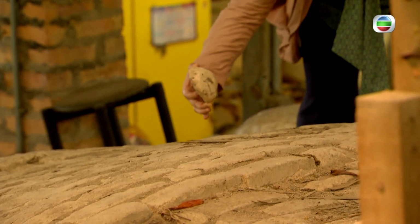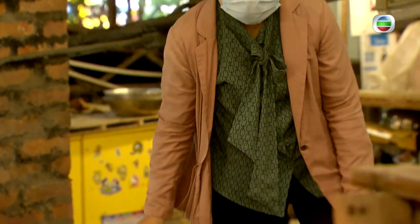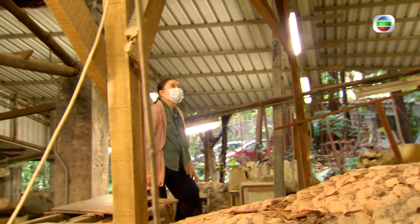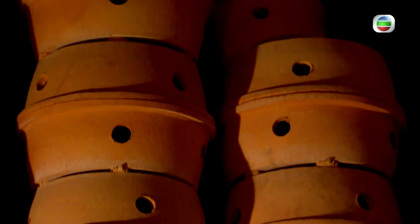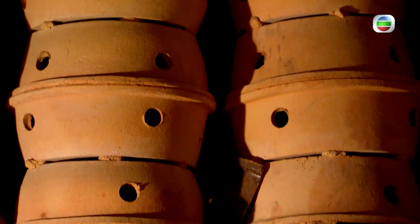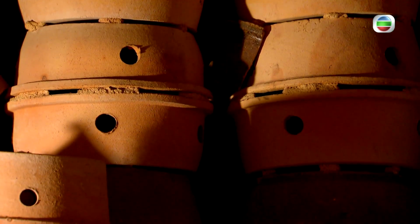The first time I set foot in this dragon kiln was around 2015. I was shocked, excited, and felt amazing. It was like time stopped in a certain time and space in the 1980s. You can see that there is a lot of pottery or kiln furniture behind me, but they have been completely preserved. So as a researcher of ceramic archaeology, I feel very thrilled. I am so happy that there is such a well-preserved dragon kiln in Hong Kong.